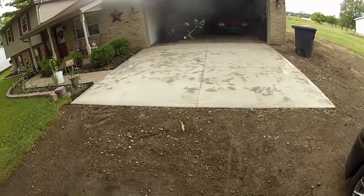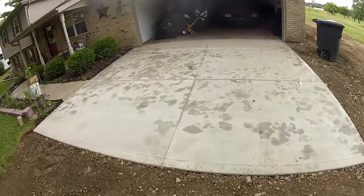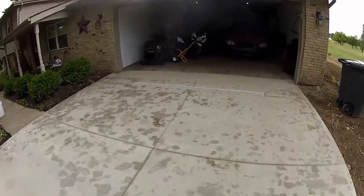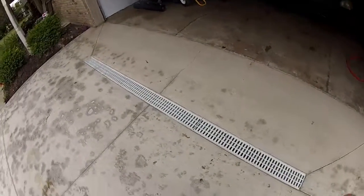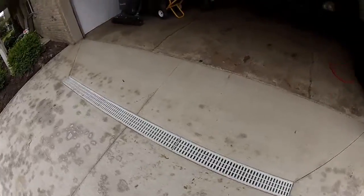So here's the front pad. They did everything. They poured it, graded it, sloped it a little bit so that all the water will drain towards the drains. And then there's the drains and everything.